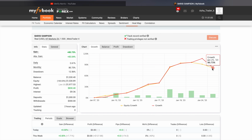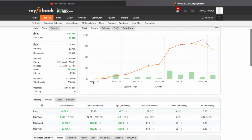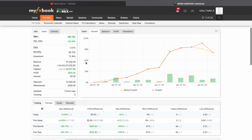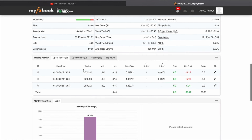Just like with this one, it took a loss. It was up 106.69%, took a loss, and now we on our way back up. Losses are gonna come with it, but as you can see, the strategy works. It works, guys. 80% in a month. And I'm about to duplicate the same exact thing. This maximum drawdown was 12% to be able to produce those type of returns.